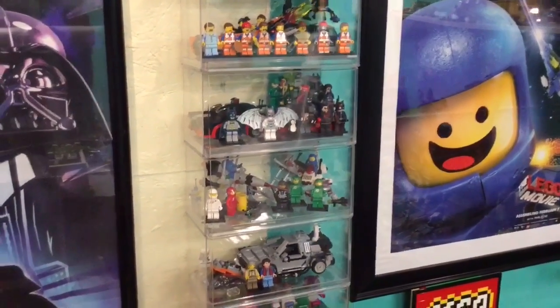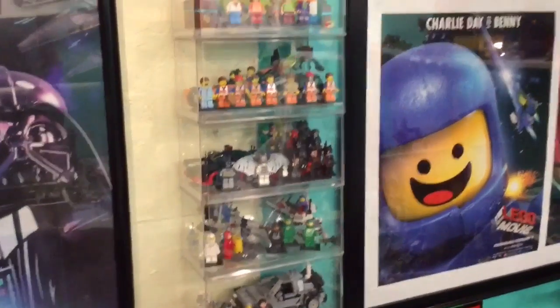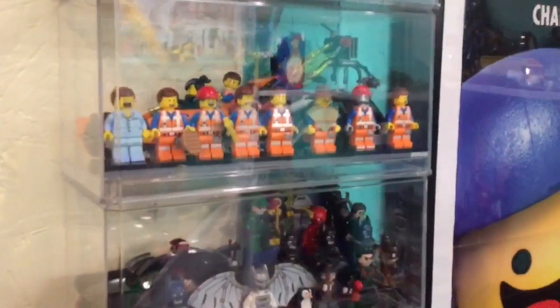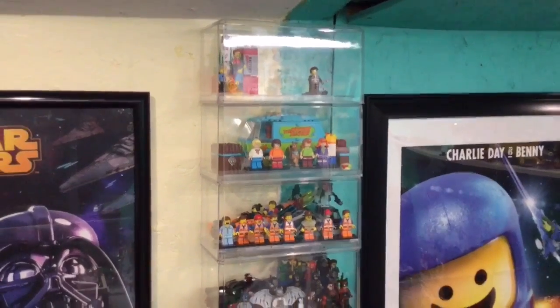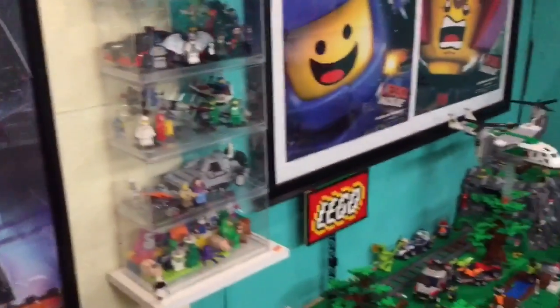There's my superheroes. I think that's mainly DC. And then I think I have all the Emmets. You guys let me know if I'm missing any. I might be. Sorry about the glare. And then my Scooby-Doo's. I got the Mystery Van and those figs up there.